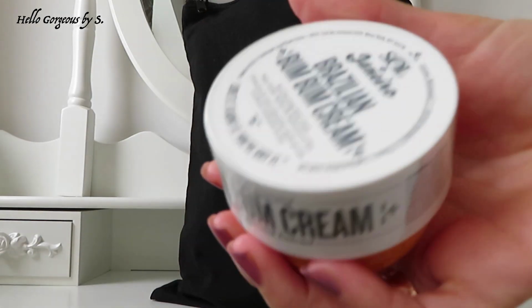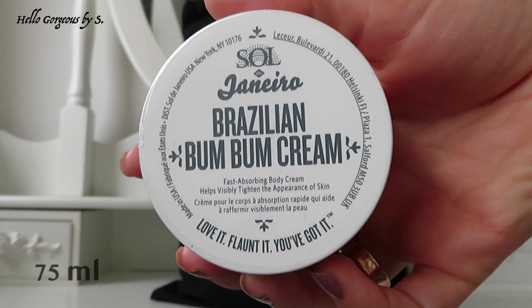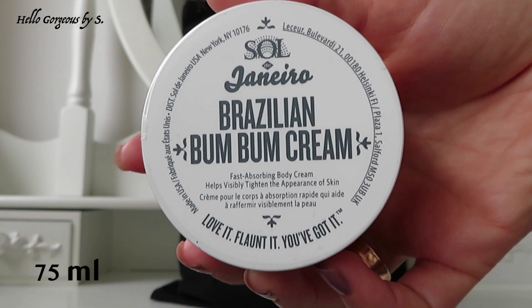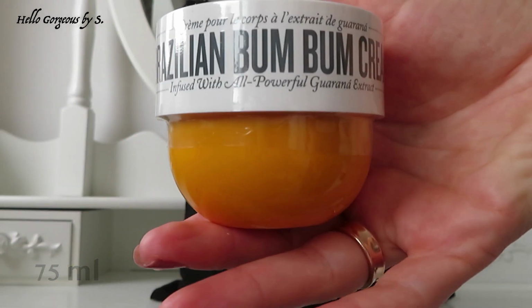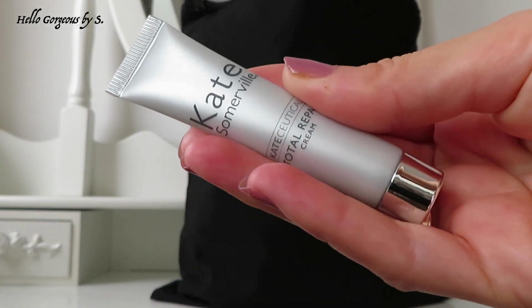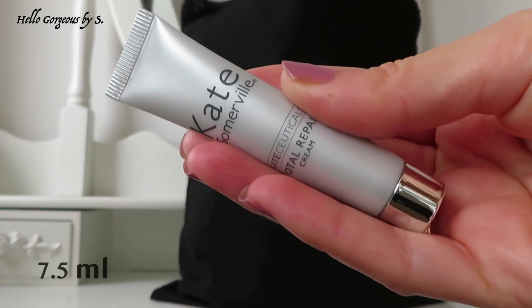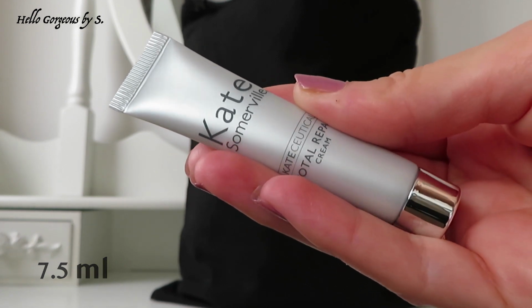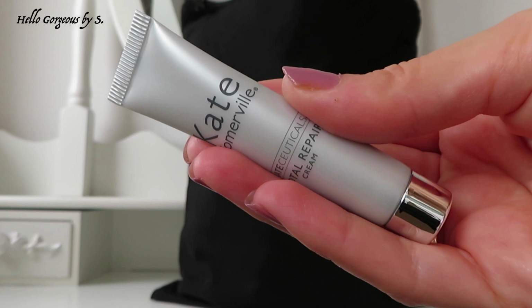Here we have a body cream from Sol de Janeiro, Brazilian Bum Bum Cream, a fast-absorbing body cream that helps visibly tighten the appearance of skin. Kate Somerville, Kate Ceuticals Total Repair Cream is a hydrating face cream that contains a peptide-infused ceramide complex.